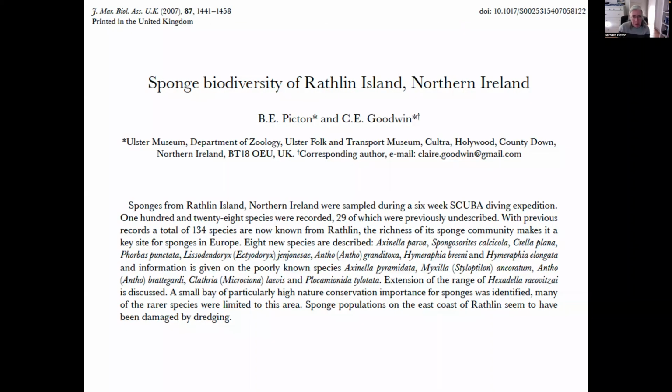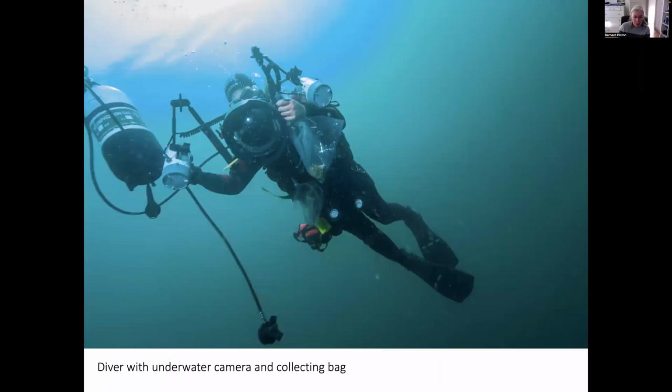So I mentioned a bit about the sponge biodiversity and the project that Bernard and Claire Goodwin were involved with. So they described a number of new species from Rathlin, and this is a photograph of, I think, Claire underwater with, you can see she's got a wide angle lens on here and a collecting bag for the sponges, and they've got some oxygen for when they were decompressing.